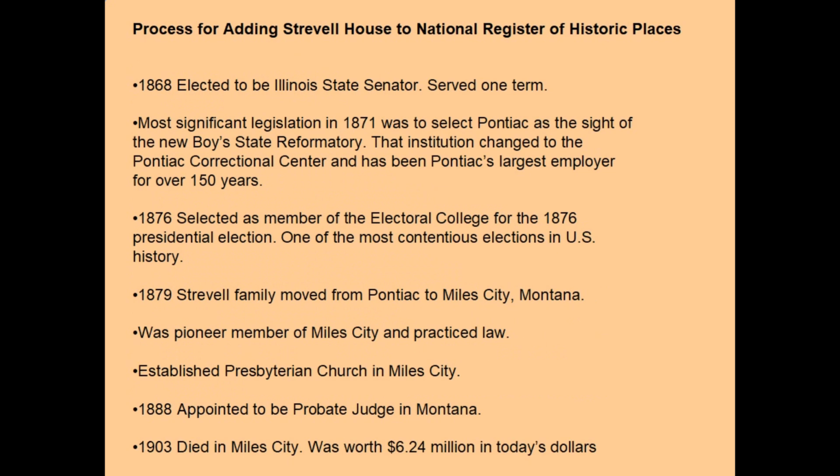In 1868, Mr. Strevell was elected to be an Illinois state senator, and he served 1 term. His most important legislation was in 1871 when he got Pontiac to be the site of the new Boys State Reformatory. Later that became the Pontiac Correctional Center, and has been one of Pontiac's largest employers for over 150 years. In 1876, he was selected as a member of the Electoral College for the 1876 presidential election. That was one of the most contentious elections ever held in the United States.